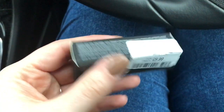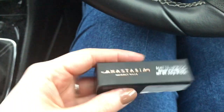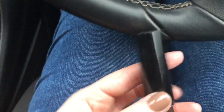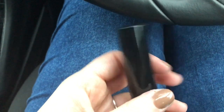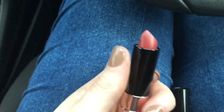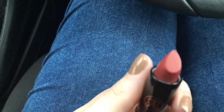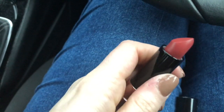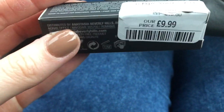So the first one I picked up was one of the matte lipsticks, and I got the shade Rosewood. Looking at this one, it doesn't appear to have been swatched. When I opened it, I don't recognise this as being the standard packaging, so I don't know if it's just the cheaper packaging that they maybe use. But it is a really nice, warm, pinky, dark browny shade, and it doesn't look like it has been touched. It does have a slight mark on there, but I don't think that's anything untoward. So I will have a look at these properly when I get home. That was £9.99 instead of, I think that says £18.